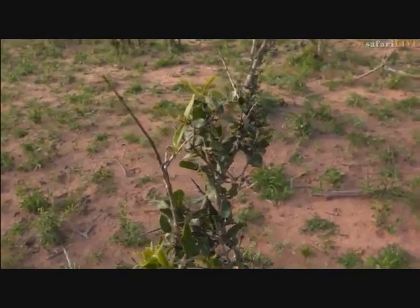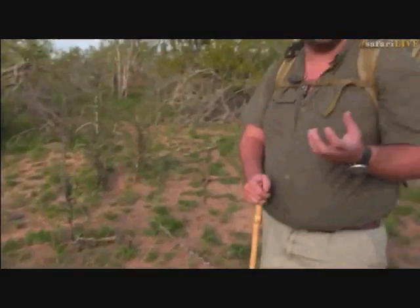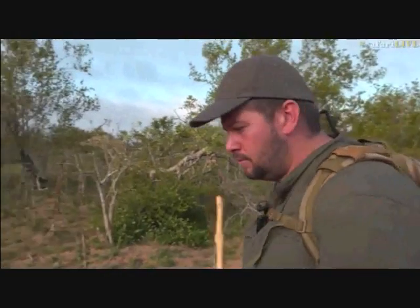Another thing you could use with the shell is decorations. You make a little hole in the fruit, dig out all the fruit, let it dry out. You can paint it, you can scratch in it and engrave it to an extent. And some of the local people also use them to make musical instruments with whistles and stuff. I haven't seen any fruits around. If we do come across one, I'll definitely show that to you.